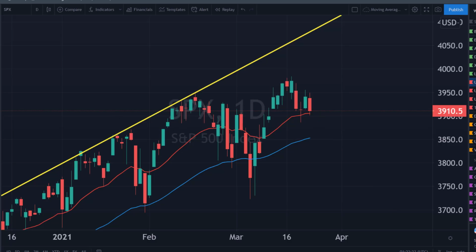It doesn't matter what Jerome Powell or the rest of the Fed are saying. It is still moving in a general direction. It's just that now we have the dollar going up as well.